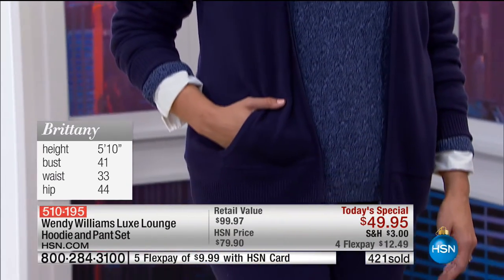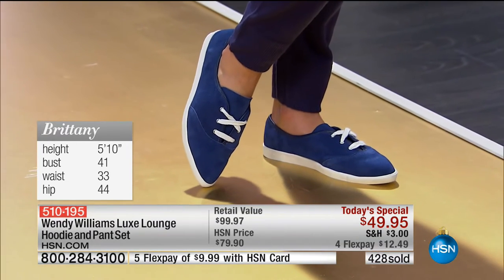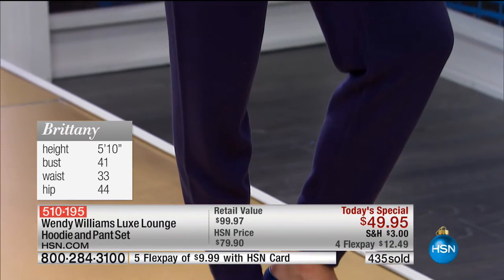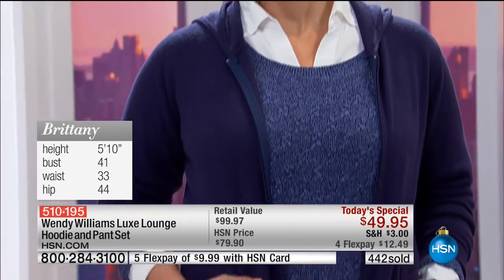Yeah. And what I love is it doesn't matter what your size is. Look how every woman looks great. Yep. There's Brittany's size right there if you're wondering and relating to one of our models. She's right now wearing this in a large. She's normally a size 14. We're giving you all of her measurements, so shop your normal size. Brittany, that's a large? She looks great, doesn't she? You look really great, yes.